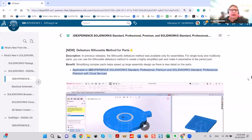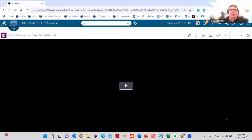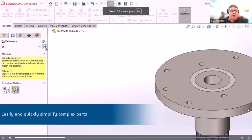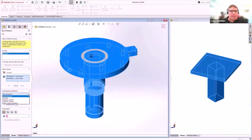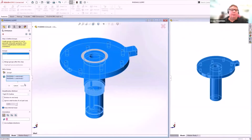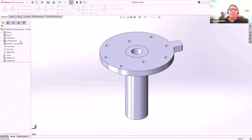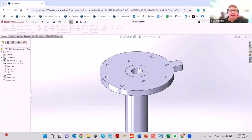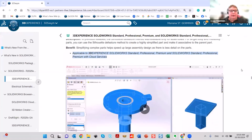Okay. Why don't you play the video on this? So we've had D-feature for assemblies for a long time. Now we're doing D-feature for parts. So if you have a very complicated part, you can go in, use the silhouette option for simplification and simplify your part. Now, that may be just the part itself you want to simplify, or maybe this part is going to go into a higher level assembly, and you can simplify it at the part level and then add it to the assembly. Okay, next.